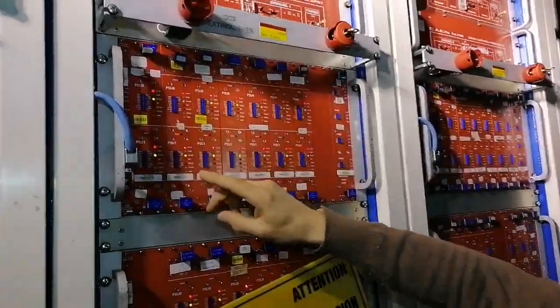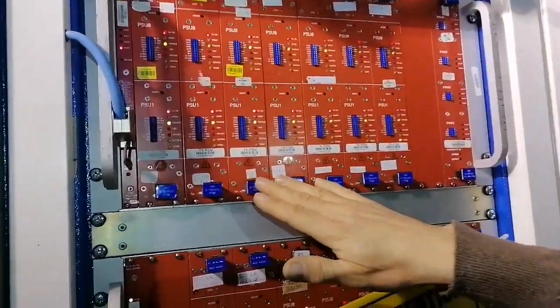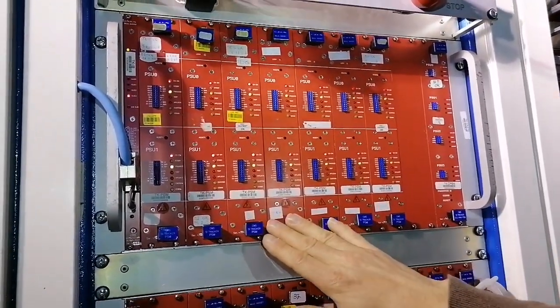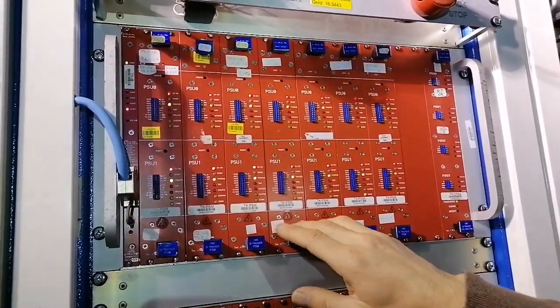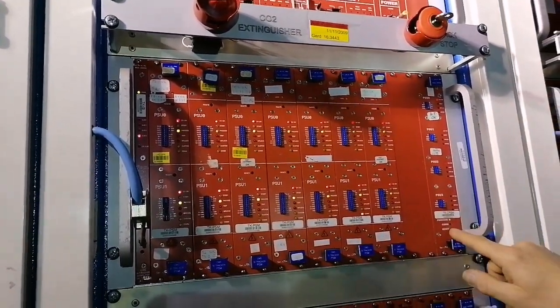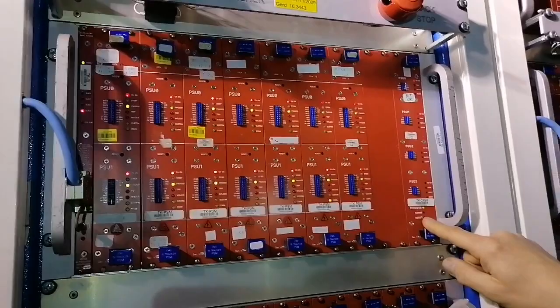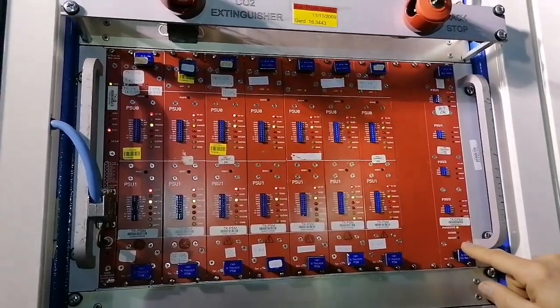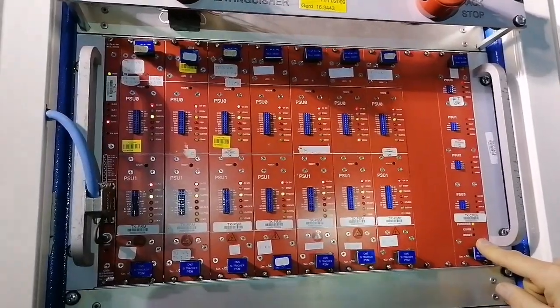Then we have our main modules, our power supply modules for the detector, so-called 4601, and 1 or 2 per crate. We also typically have a module for the control power, 4602.